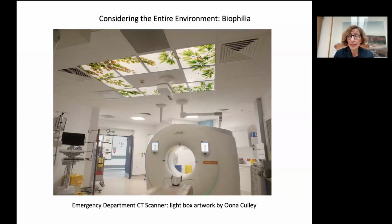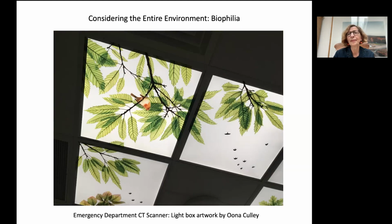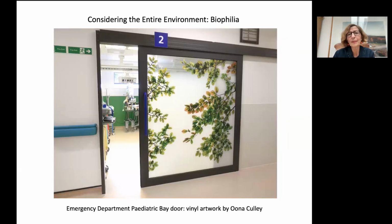We worked with an artist, Una Cully, on nature-based imagery for the department. Light boxes on ceilings to distract patients when they are going for a CT scan, with a lot of detail in so that you are absorbed. I think people often think children need distraction but actually adults do as well.